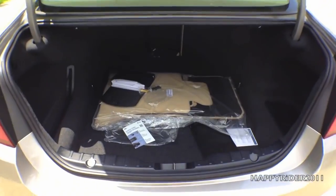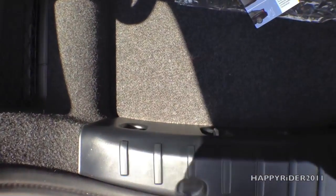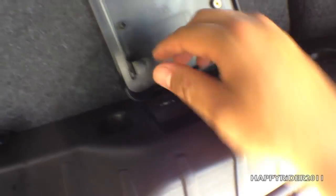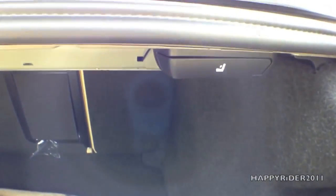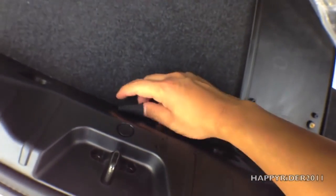Trunk looks very spacious. Inside there's plenty of trunk mats. We have hooks on both the right and the left side, and another 12-volt AC outlet charger. A very deep storage compartment here. And if you need more room for cargo, you can simply fold down both seats. And if we lift this up, we have more storage compartment.